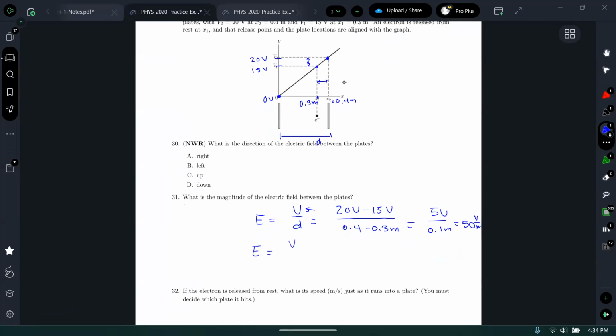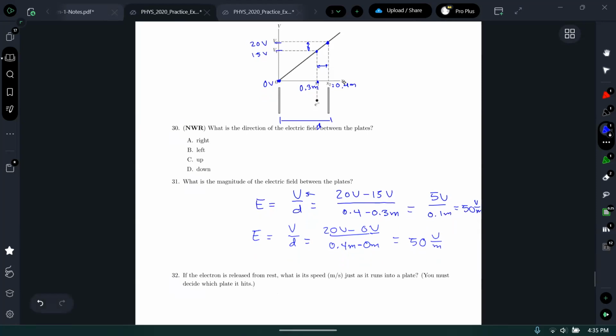If I chose to do it with the actual plate voltages, or plate potentials is a better term there, I can still use this, but now my higher is 20, my lower is 0, and I'm looking over the distance from 0 meters, which would be one plate, to 0.4 meters, which is the other plate. And I would again get 20 over 0.4, which is also 50 volts per meter. Right? Let me double check that. Yep.